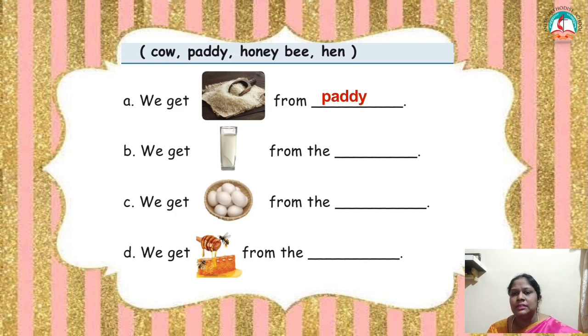What option is given? Yes, we have cow. So write the word cow. C-O-W. Cow. The third one, we get eggs from dash. Yes, from hen. H-E-N. Hen. The last one, we get honey from bee. B-E-E. Bee.